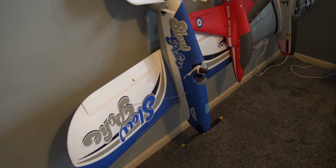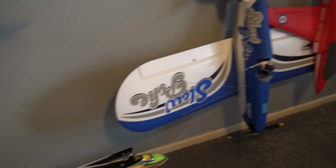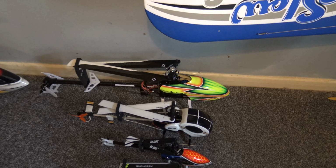So that's the planes on the first wall, and I'm just going to come down now and quickly go through some of my helis in my hangar.